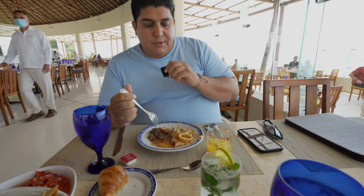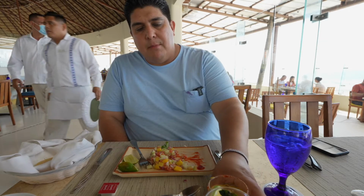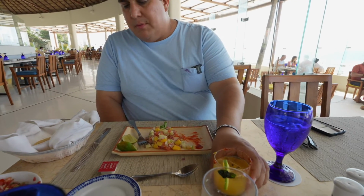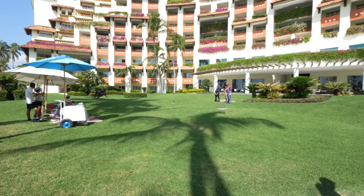How's your food? Great, it's amazing. The lamb is super good, and also everything is really good. Super good. Good to know. Is that your favorite drink so far? Very good. The maracuya margarita. Really good. We have some cocos here, ready for you.